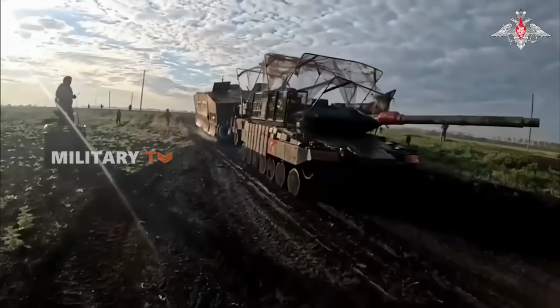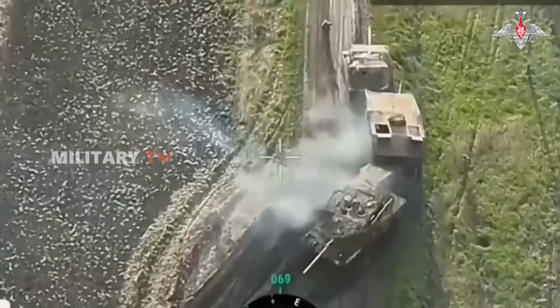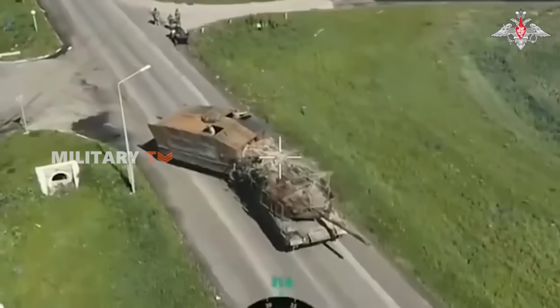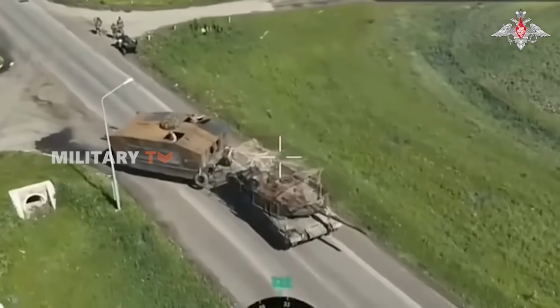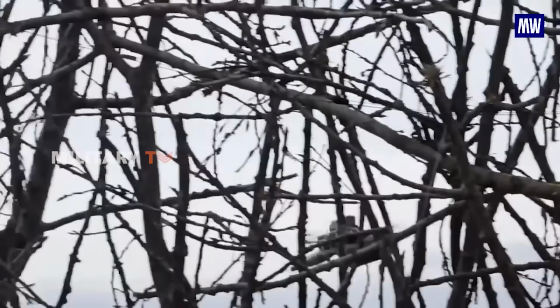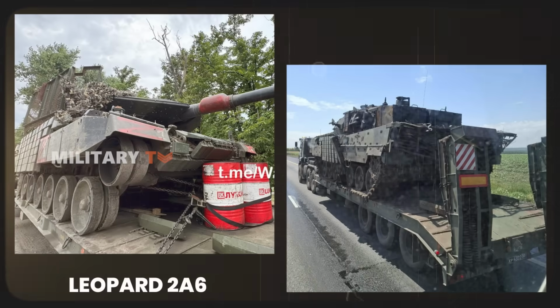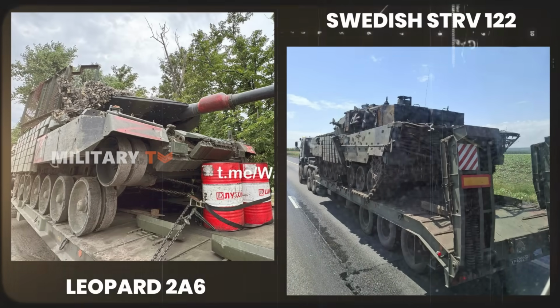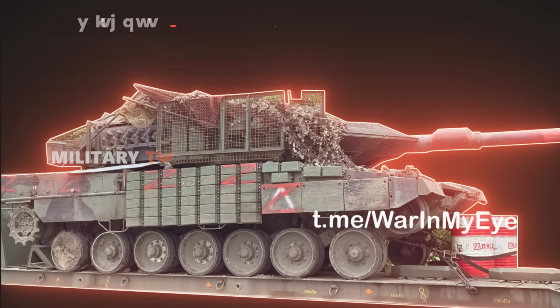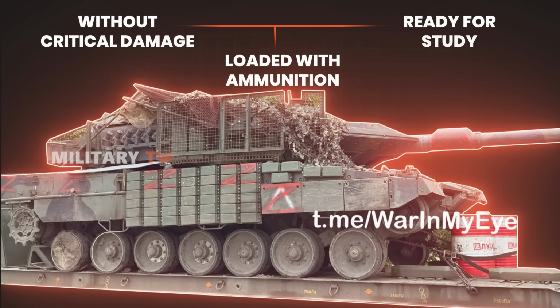What happens when modern Western armor, praised as battlefield game changers, ends up in enemy hands, almost intact? That's exactly the scene unfolding on Ukraine's northeastern front. In a war marked by relentless drone strikes, artillery barrages, and grinding offensives, Russia just secured two unexpected prizes: a German-made Leopard 2A6 and a Swedish Strv 122. Both were captured without critical damage, loaded with ammunition, and ready for study.